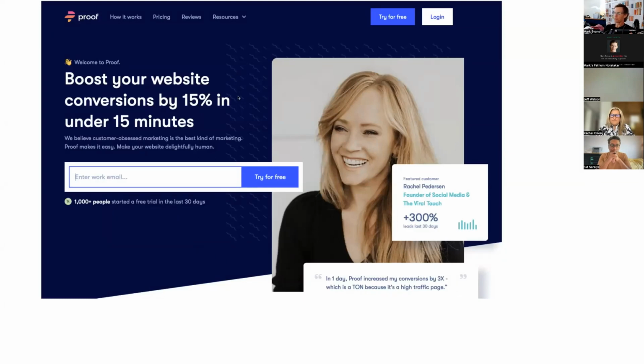Another example is Proof. Boost your website conversion by 15% in 15 minutes. This plays off the Geico insurance, the gecko, better insurance rates in 15 minutes or less. And again, the value proposition is very clear. If you are looking to make your website perform better, they're going to help you do it by this much in this period of time. And so that says to me, these guys are interesting. They're worth exploring because if they make that promise, then I want to take advantage of it. And then they've got some nice social proof here. Rather than leaving it lower on the page, they've actually got a customer who says, this is what this company did for me. So another example of really clear value propositions.